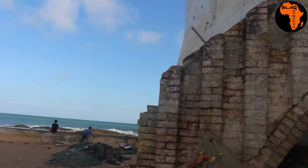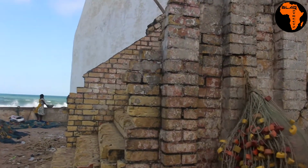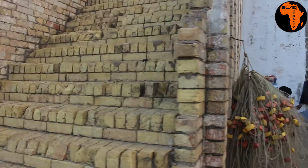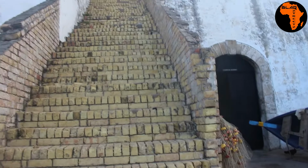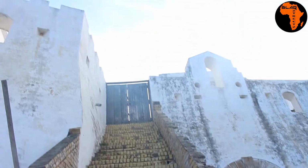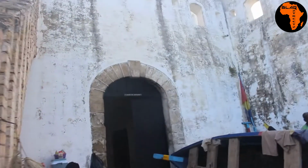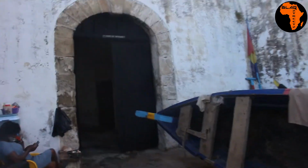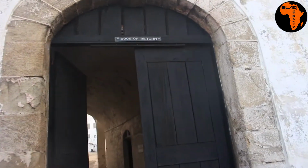The merchant never used this door. This was the staircase where the merchants, the slave buyers to be precise, entered the castle. And I just learned they never used the door of no return because it was really a door of no return.